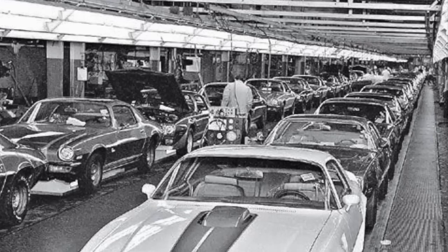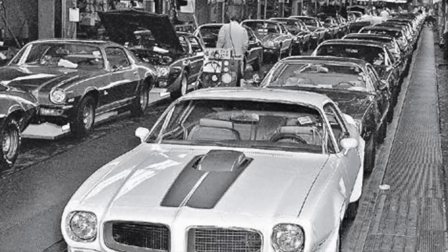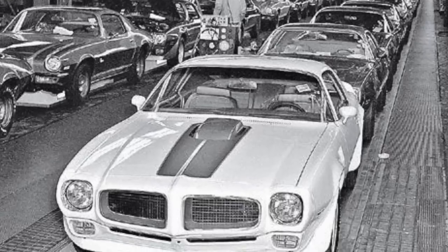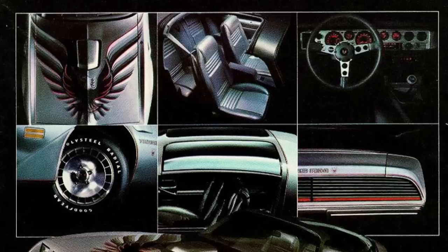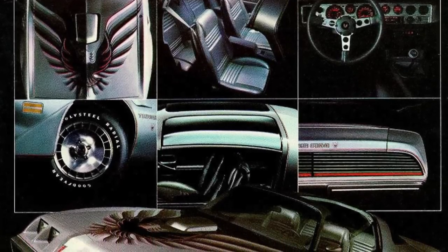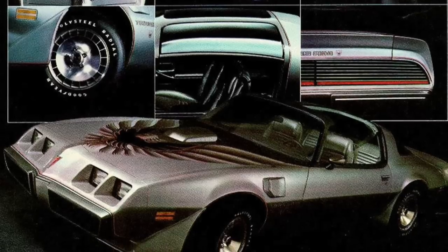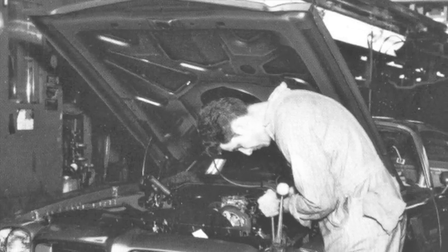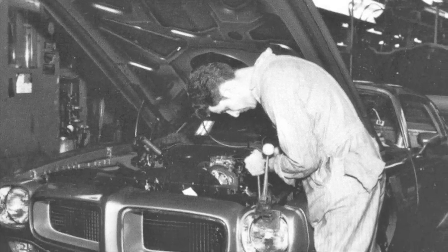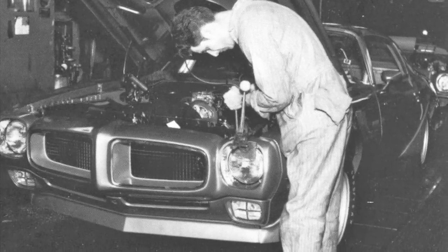When the 1970s decade began, Pontiac produced 3,196 Trans Ams for the 1970 model year. When the 1970s ended, for the 1979 model year, production shot up to 116,535 units. A total of 374,233 Trans Ams were produced during the 1970s decade.